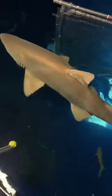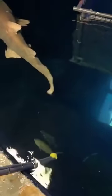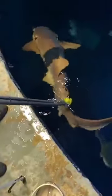How many rows of teeth do sharks have? It varies based on the type of shark. Our lemon shark is swimming beneath us now, and our sand tiger shark is swimming past as well. They've got those classic really pointy teeth, with lots and lots of rows, but they're not using all of them at the same time. They use the front row of teeth to chew their food, and then they usually have between about 4 and 7 extra rows of teeth.